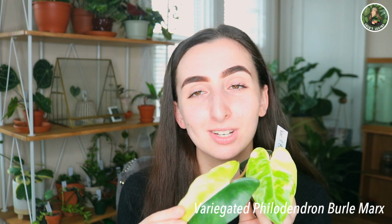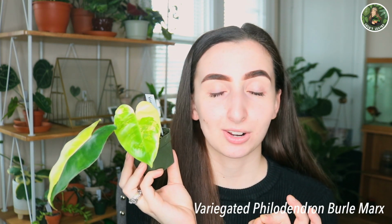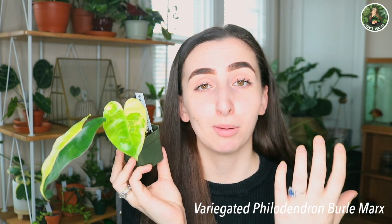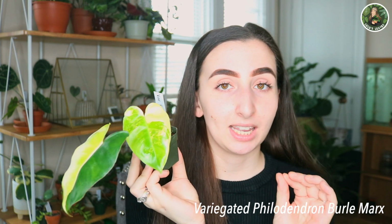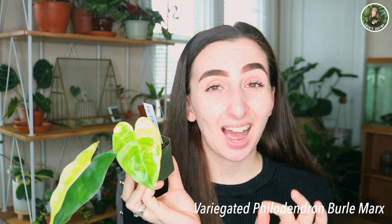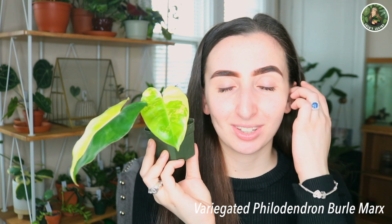Next up on the list of plants you didn't know you needed is the Philodendron Burle Marx, but this is the variegated version. I know that the variegated Philodendron, I should pronounce it properly, it's the Billietiae. I learned that recently. So that plant is in high demand right now, and I think that this one is a really close relative of that Philodendron Billietiae. So if you don't want to spend over $100 on one of those, maybe this one will satisfy you. Definitely has satisfied me.